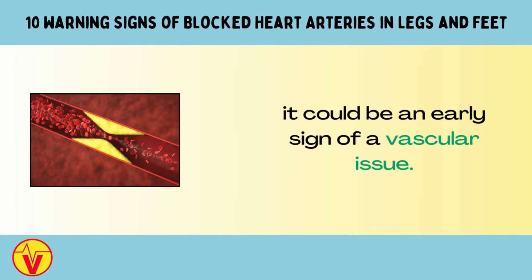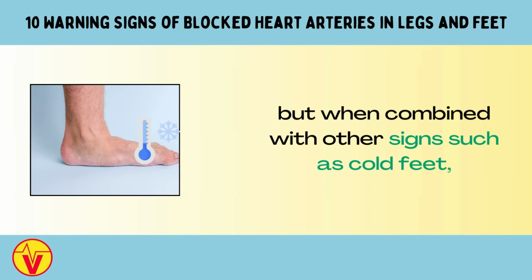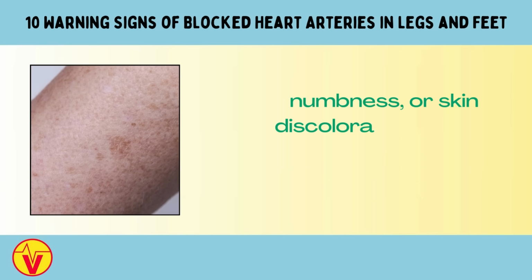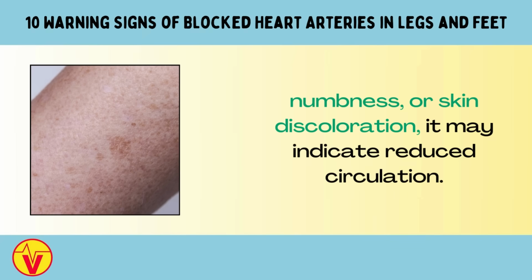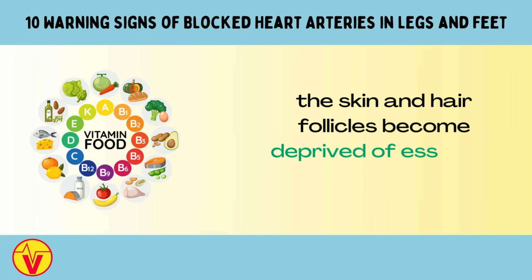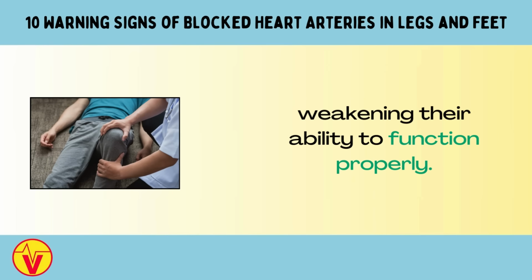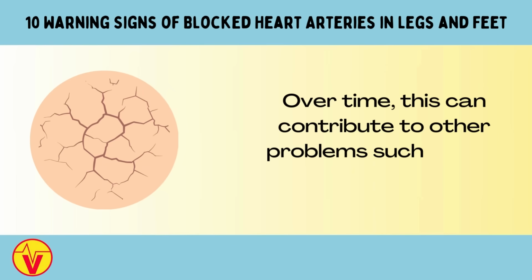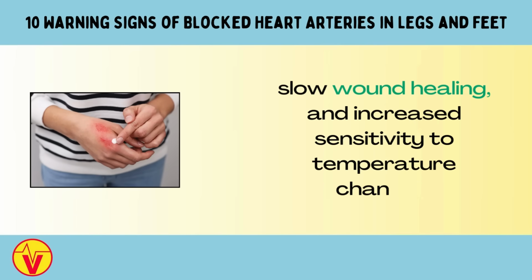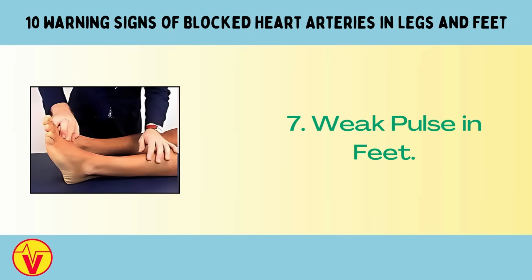Many people overlook hair loss on the legs, assuming it is a natural part of aging, but when combined with other signs such as cold feet, numbness, or skin discoloration, it may indicate reduced circulation. Without adequate blood flow, the skin and hair follicles become deprived of essential nutrients, weakening their ability to function properly. Over time, this can contribute to other problems such as dry, flaky skin, slow wound healing, and increased sensitivity to temperature changes. 7. Weak pulse in feet.